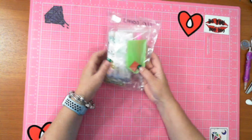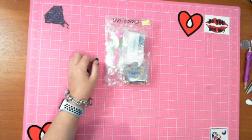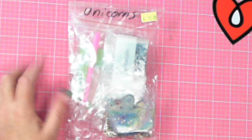I brought some unicorn keychains, so I'm going to bring you down and zoom you in a bit closer. I'll do it so that you don't feel sick. I think that's about right. Here we go. How's that?